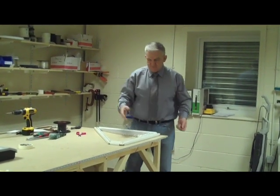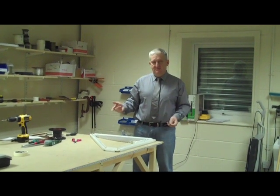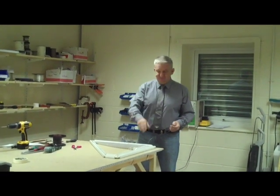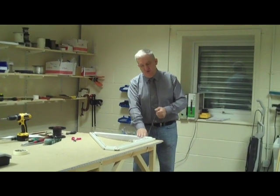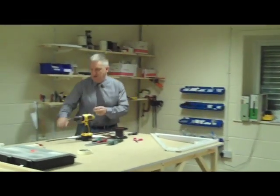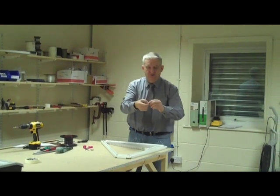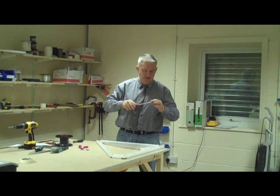Now what we need to do is, because the window is a variable size and the pleats are a set size, i.e. 20mm or 25mm, it might need tweaking a little bit when it comes into the frame. So what we're going to do is pull the first couple of cords tight, and just see how the blind fits together. And we do that using these adjustable barrel clamps, which, I don't know if you can see them, are going to sit onto the cord. These can actually be adjusted later if we need them to be.